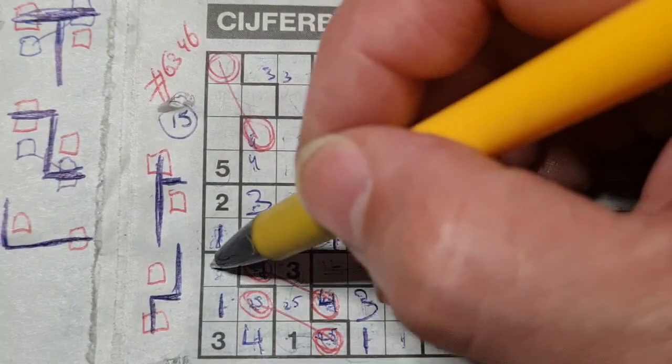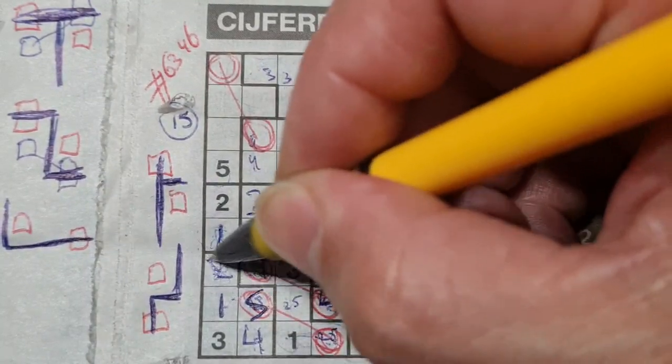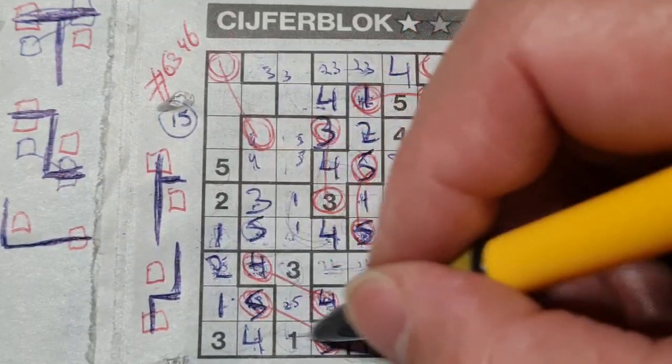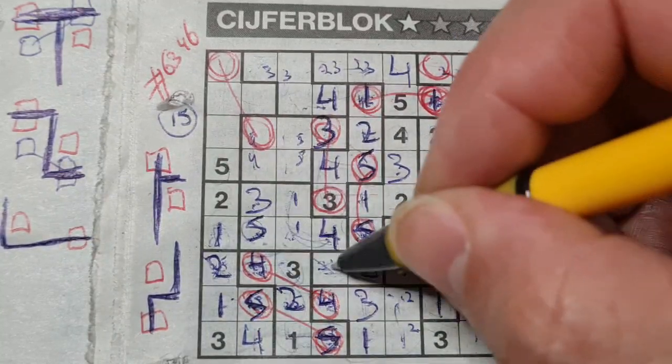So 2 numbers left, the 2 and the 5. We already have a 5 there, so it can't be 5 anymore. That box should be a 5, and this box should be a 2. This box is connected with that box, should be also a 5. 1 box left in this Z construction for number 2. 1 and a 2, we have a 2 now, so no 2 there. 2 should be here. And 1 goes there.